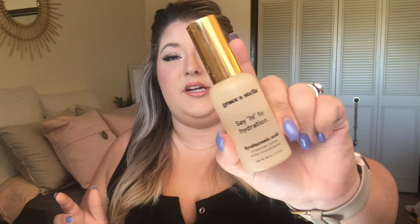Then I always want to take something for skincare, some sort of moisturizer or serum for my skin. I have been loving the Grace and Stella Say Hi to Hydration Hyaluronic Acid Serum. I've been using this in place of a moisturizer because it basically does the same thing, and you only need a very small amount, so this bottle has lasted me quite a while. It's also a pretty small bottle. It's got nice packaging so it fits in pretty well into my makeup bag.